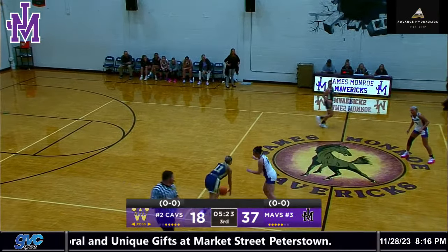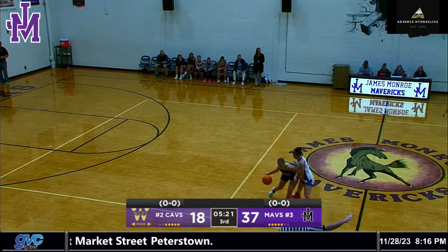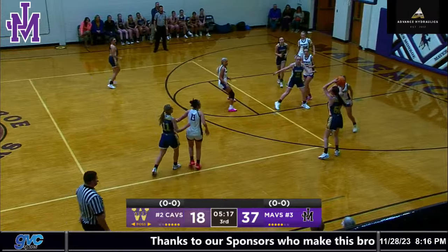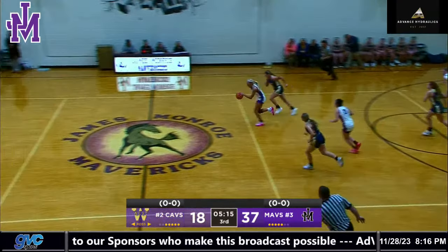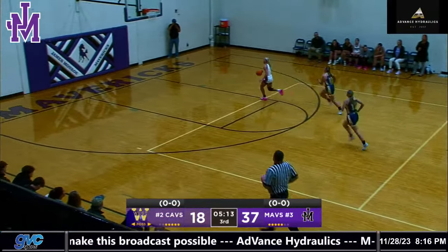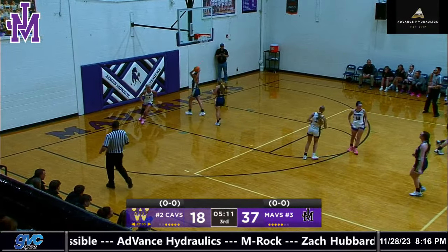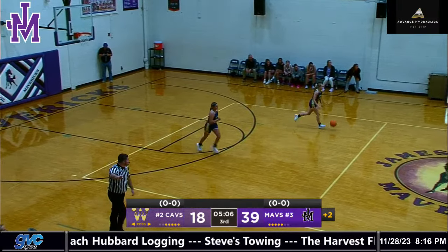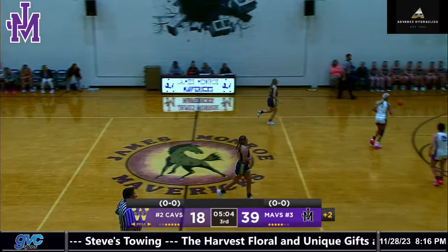Sweet, pressed here by Meadows. Hasn't made it across midcourt yet. Meadows with a tight pressure, finally gets across. Goes to Fields. Fields steps up, is going to pass all the way across. That ball's taken out of the air by Borowski. Borowski's on the run down the right side. Pass shot up and good. 39-18 now. 5:05 to play in the third.